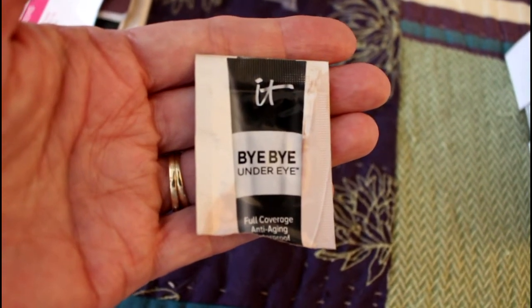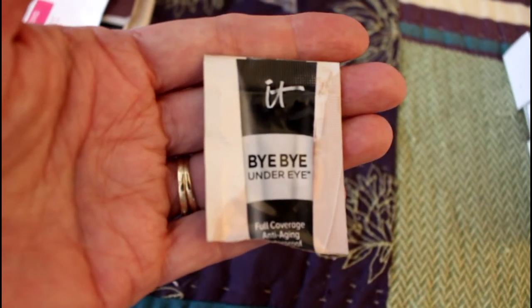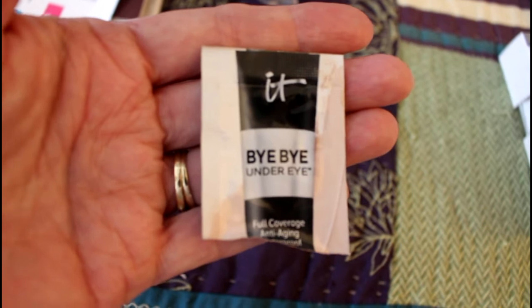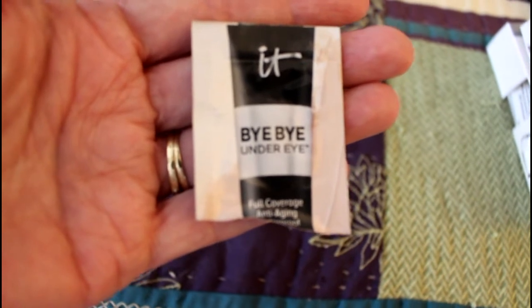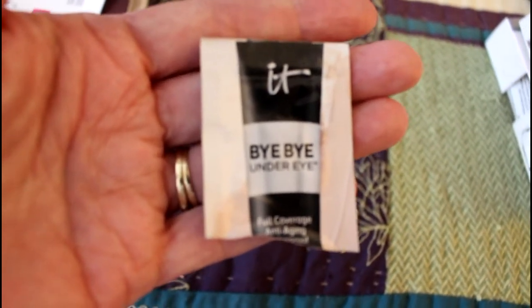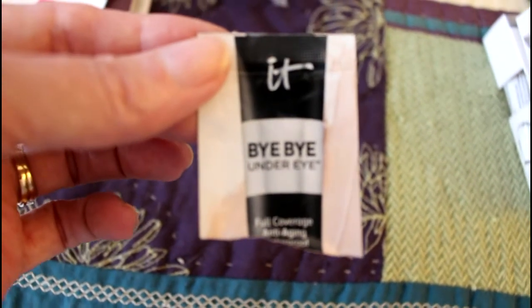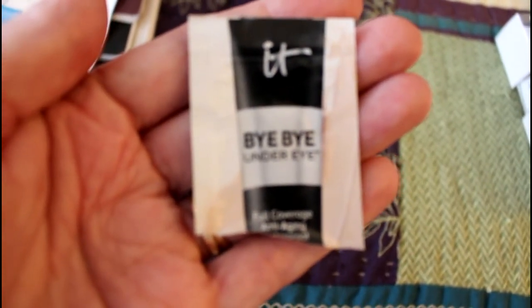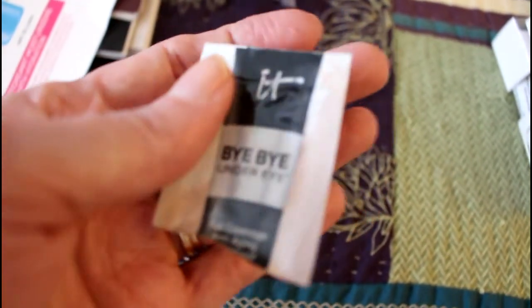And this packet took a while to use up. It had enough in there for quite a few applications, and it really functions kind of like a slightly heavier under eye concealer. I have very, very dark under eyes, and so unfortunately it did cover them to the naked eye, but on camera didn't do a great job, and so I'm not sure I would use it for camera work or photographing or going anywhere where I would have a picture taken of me. But I did like it. It was very creamy. If you have a very oily under eye area, this probably wouldn't be good for you.